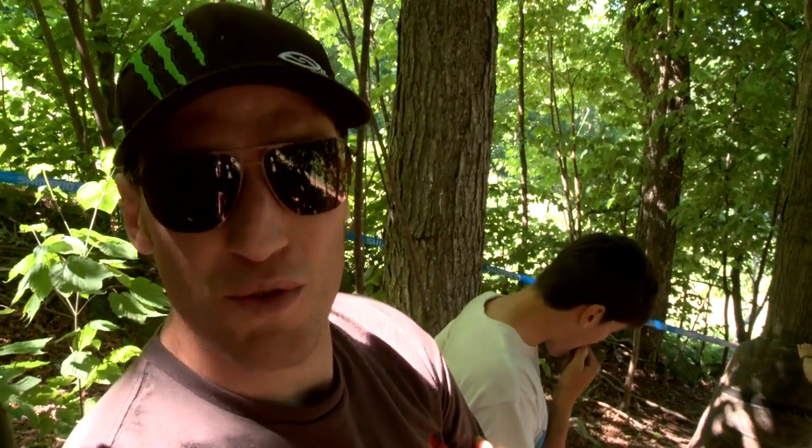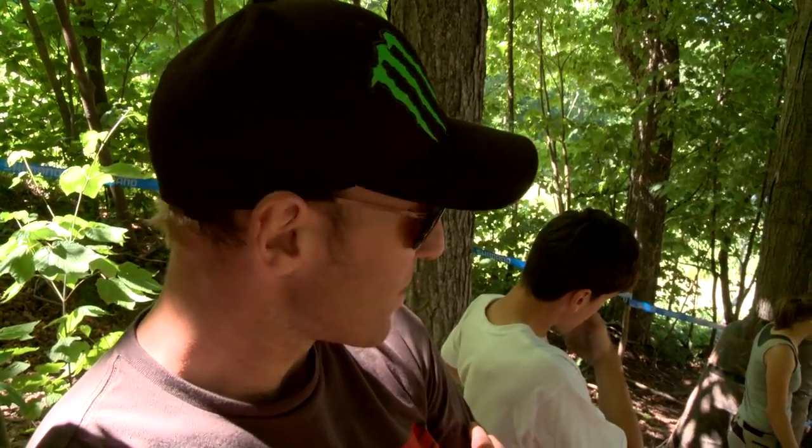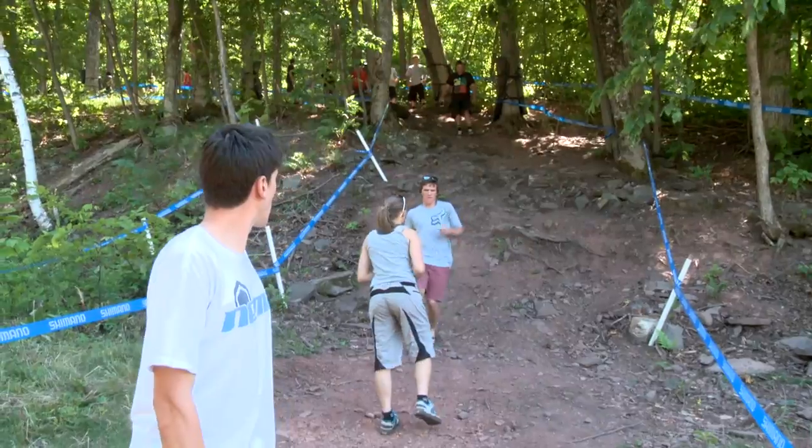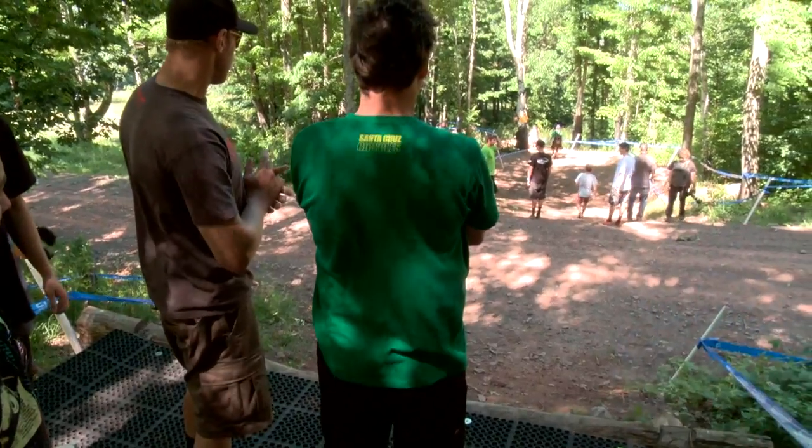This is a pretty crucial section to this track. You come out of this sort of wood here and you just carry as much speed as you can down this next section. You got a little step down and that big step down over the road, and it goes into sort of the flat woods down bottom, so it's a huge section for carrying speed all the way through.